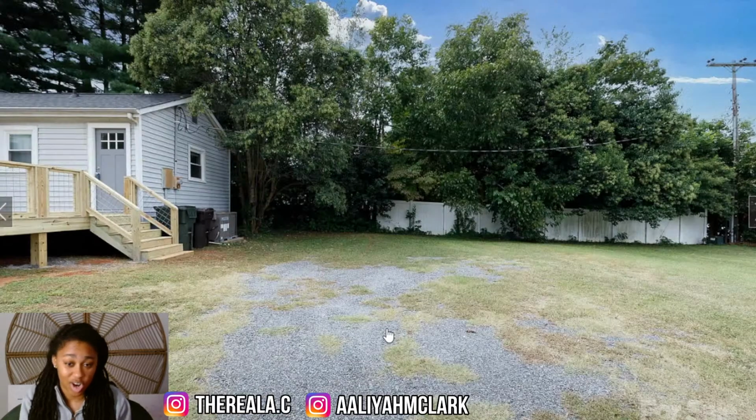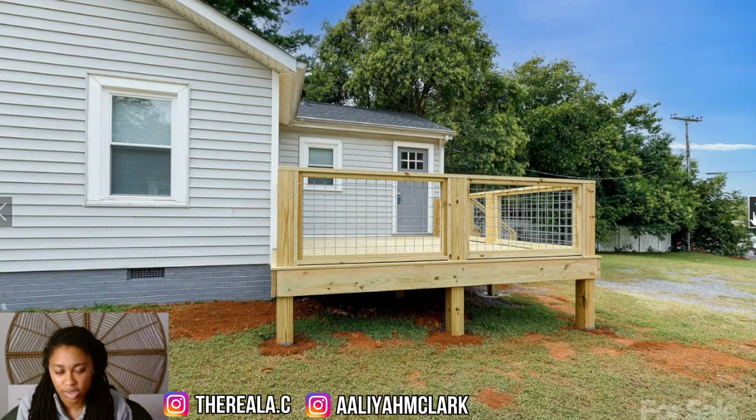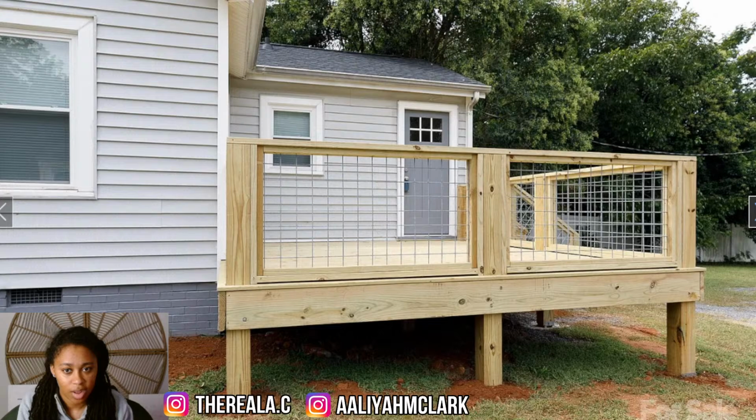Okay, so this driveway is just a tiny bit of gravel. You're gonna have to probably lay some new gravel down there just to make it look a little bit better, but I mean, you can't check every single mark. But this house really, there's not a lot wrong with this house, I'm not gonna lie. I love the deck that they have out here. Yeah, it's not that bad.